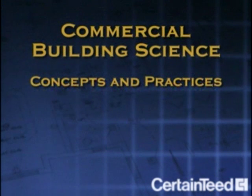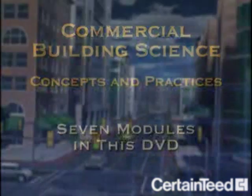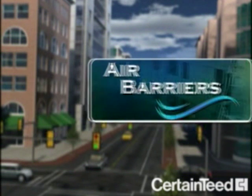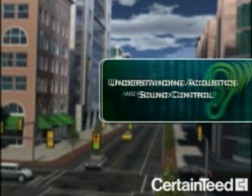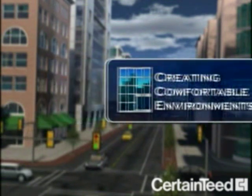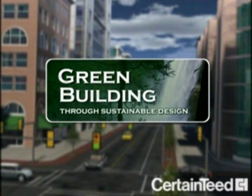This DVD is organized into 7 modules, each covering a different phase of building science. After you finish viewing this introduction, we suggest you begin with Module 1, Thermal Control in Building Envelopes. Then follow the prompts at the end of each module until you have completed the entire program. The subsequent modules are Air Barriers, Moisture Management, Understanding Acoustics and Sound Control, Building for Fire Safety, Creating Comfortable Environments, and Green Building through Sustainable Design.